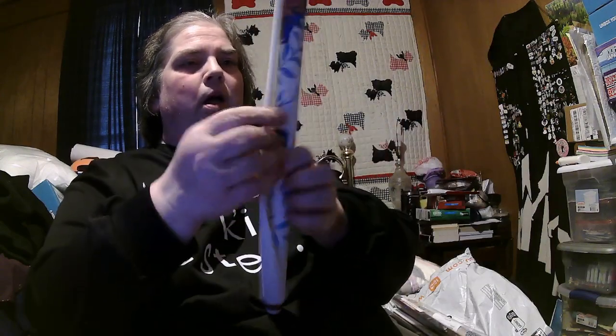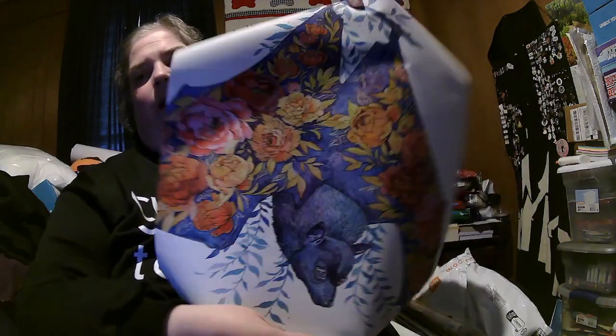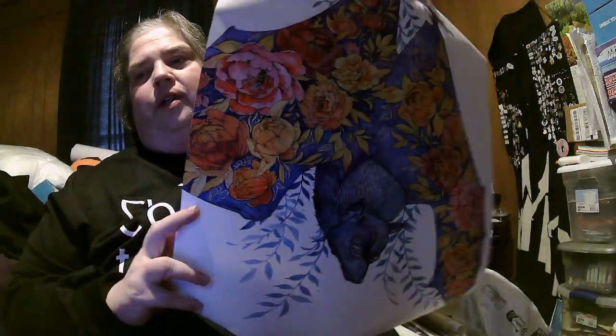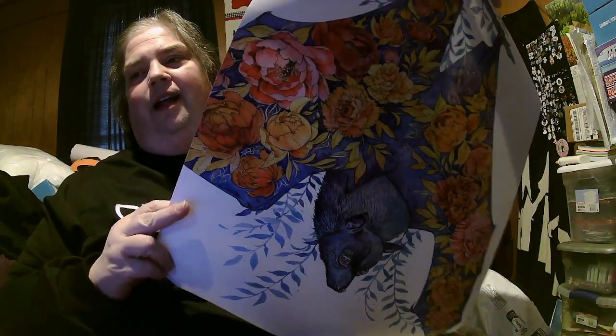Here. Okay, this one. Oh, wow, that's pretty. It's a gorgeous bat with flowers. I love it. It is beautiful. I gotta figure out where to put all these. Get some frames and figure out what wall to clear out stuff from, so I can hang them up.